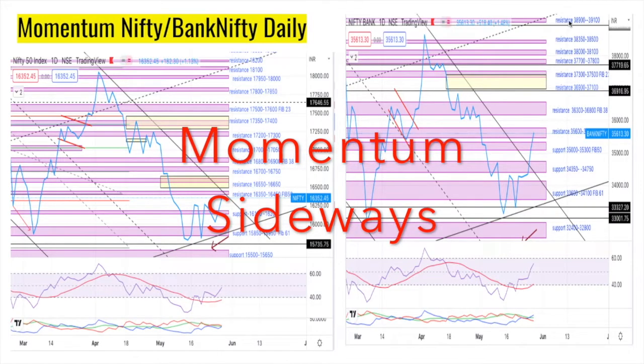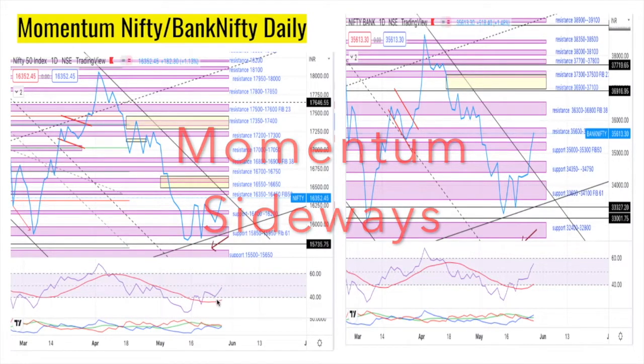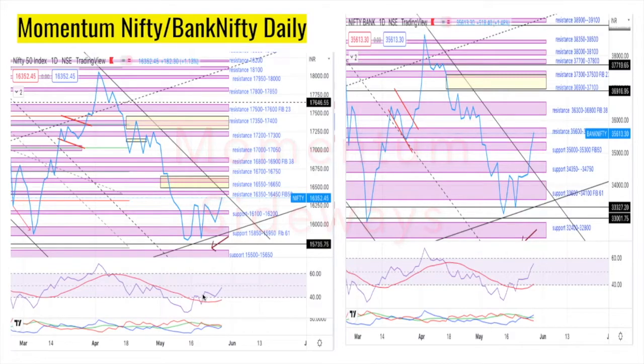So you can clearly see that it has taken a range shift, right? In the RSI indicator, range shift has happened. Remember when we talked about range shift, we said that it's likely to be bullish, which has not happened in the Bank Nifty, but Nifty has shown clear bullishness, a range shift, and then a bounce up, which is very bullish, and it could take it further ahead.